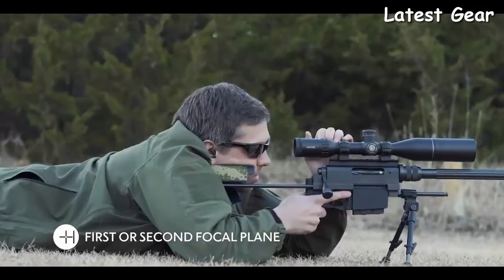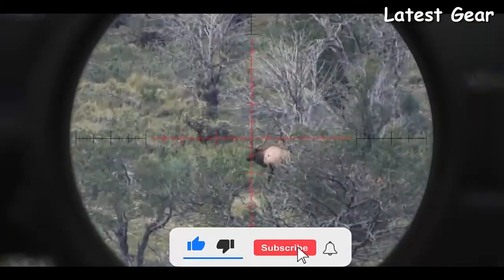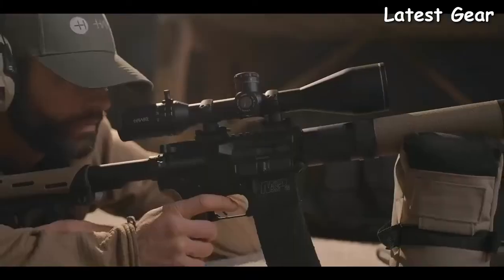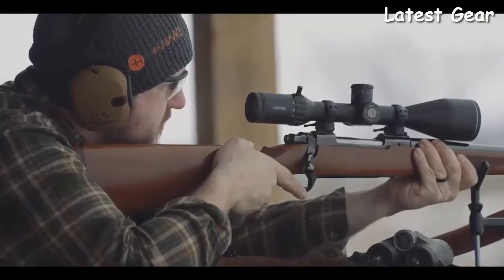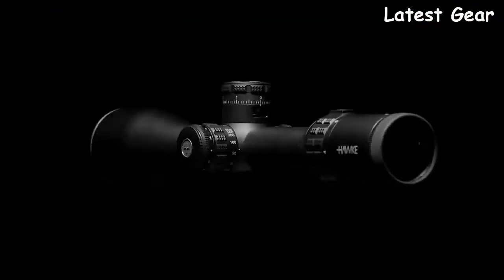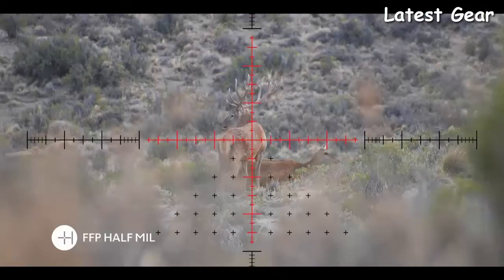First and second focal plane optical systems stretch the boundary of what is possible. Available in a wide range of precision reticles and magnifications, the all-new Sidewinder features laser-etched glass reticles that deliver precise and detailed aim points for holdover, ranging, and windage corrections.